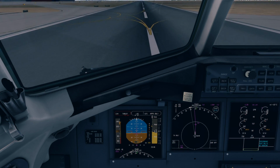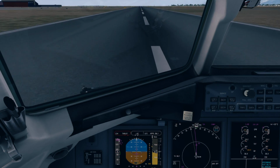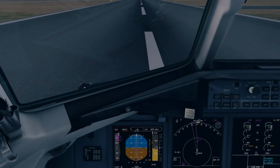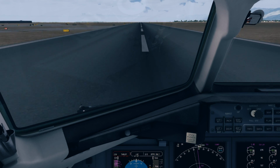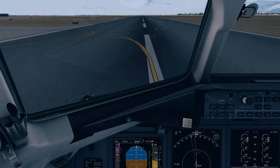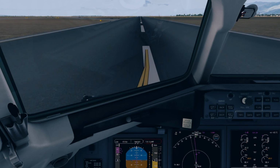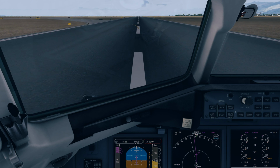I'm gonna get the nose down. Nose touches down, reversers will kick in. They're gonna be rolling out pretty far down the runway. That's okay. Stow the reversers. Alright. So we're gonna exit here on Hotel 3.